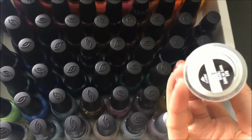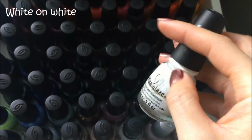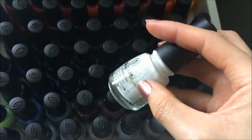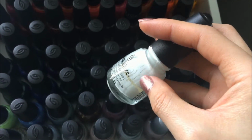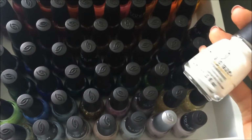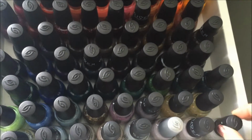From here, the first one is White on White. As you can see, I have used a lot of it. This is my choice of white when it comes to any sort of nail art or things like that, because it's just a good formula. It's a basic white color.